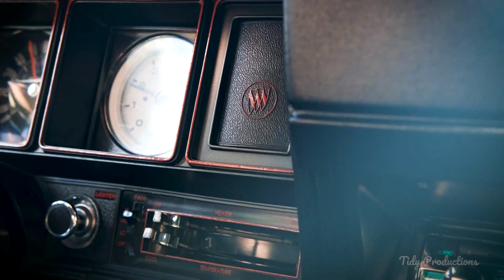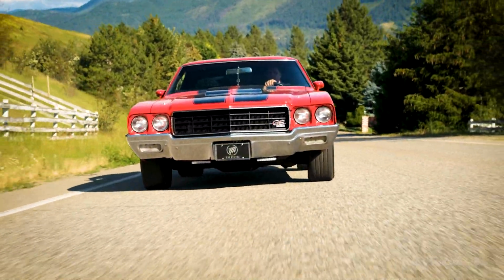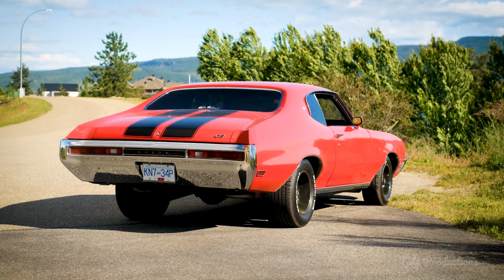Future plans for the Skylark, I'm more or less done with the car. I do plan to make it a manual, so a 4-speed transmission, put a Muncie rock crusher in it, just to have something different, just because I've always wanted a big block manual car. I have no intentions of getting rid of this car anytime in the near future, but one day down the road, it'd probably be sold, because I wouldn't mind having a Toyota Land Cruiser that's Chevy powered or a full-size Blazer, something like that. But that's quite a ways down the road.